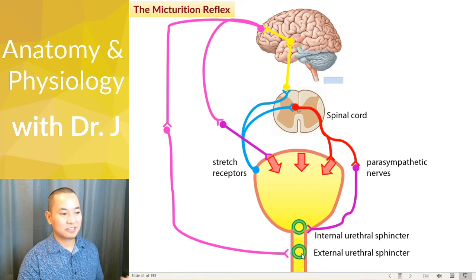So this external urethral sphincter, instead of being a reflex, is actually voluntary. And thank goodness for that. Imagine if you couldn't control your external urethral sphincter. As soon as this fills up, that's when it would go straight through. And that's why babies and infants don't really have good cerebral control of their muscles yet, so they're not able to control this yet. But as you potty train them and they grow older, they learn to hold it in. Why? They're learning how to control their external urethral sphincter.